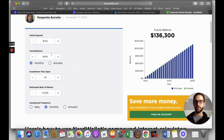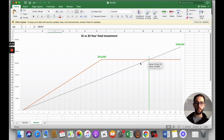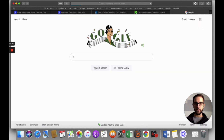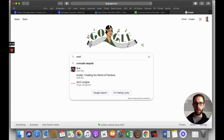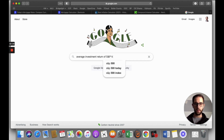All right, so if we invested this, kind of comparing it back over here, if we're going to compare at the first 25 years, when our investment contributions would be the same, what if we instead went with a 30, took the difference and invested it into an S&P 500 index fund, and just for example's sake, average investment return of the S&P historically.